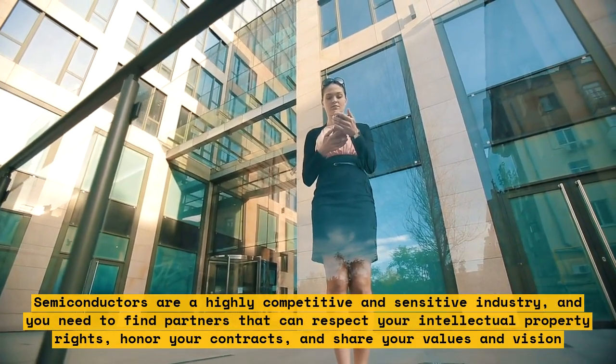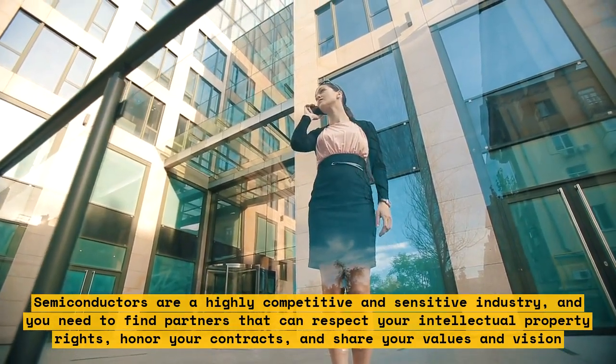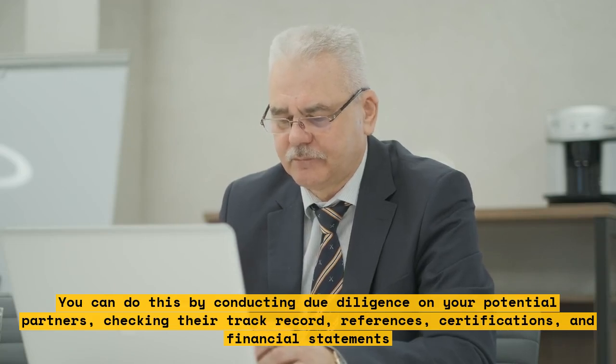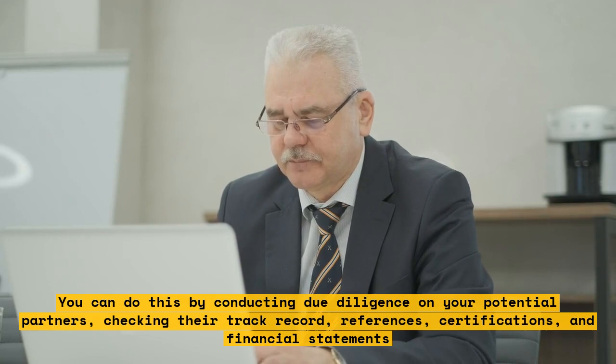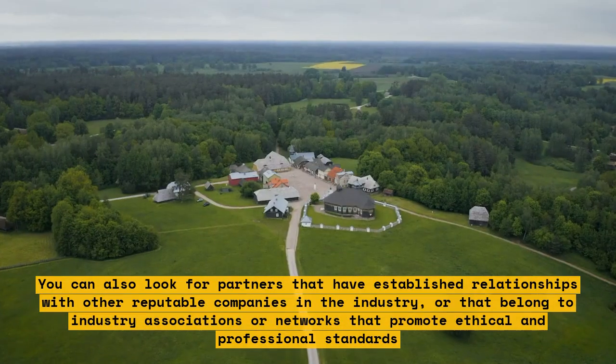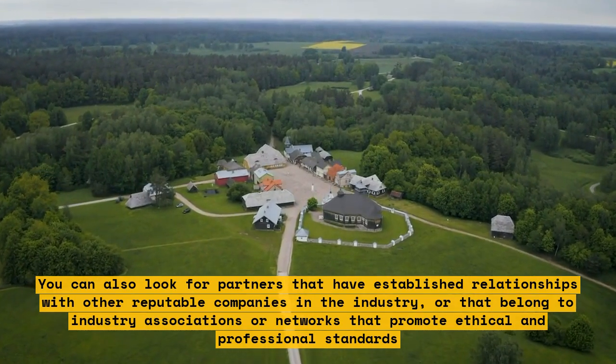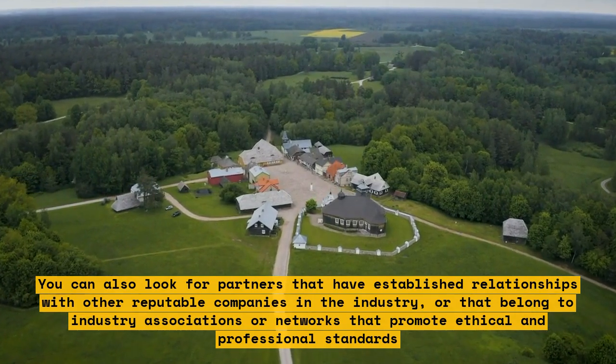You can do this by conducting due diligence on your potential partners, checking their track record, references, certifications, and financial statements. You can also look for partners that have established relationships with other reputable companies in the industry, or that belong to industry associations or networks that promote ethical and professional standards.